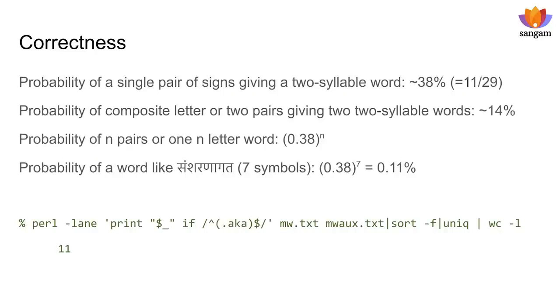38%. So at the bottom here, if you look at how many words I can have next to a ka, there are 11 words, like a two-syllable word. And out of the total 29 basic signs, when you divide it, it comes to 38%.